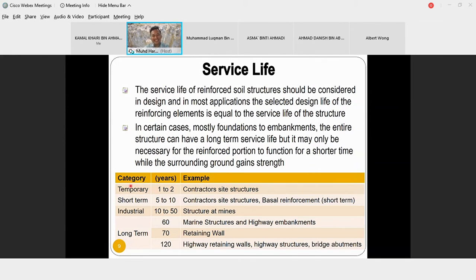But still there may be some theory in textbook materials. So again, the categories. Temporary: 1 to 2 years, contractor site structures. Short term: 5 to 10 years, contractor structures like structural vessel reinforcement. Industry: 10 to 50 years, structures and mines. Long term: 60 years, marine structures, highway embankments, retaining walls. 120 years: highway retaining walls, highway structures, and bridge embankments, which is most of the time being used for this reinforced earth.